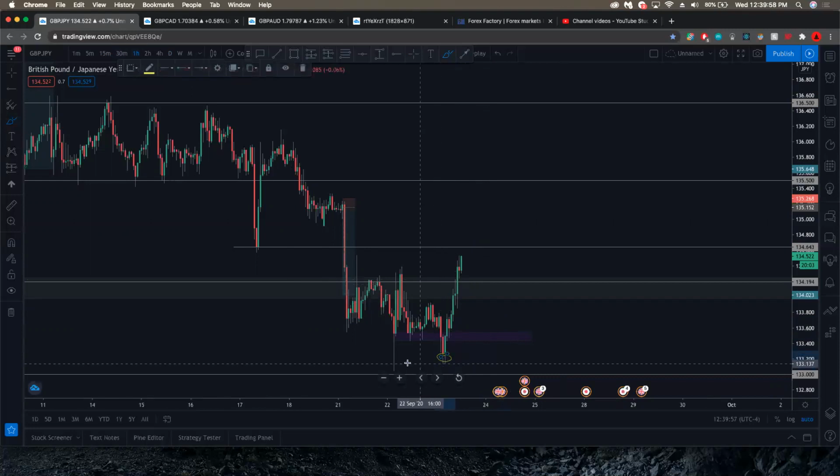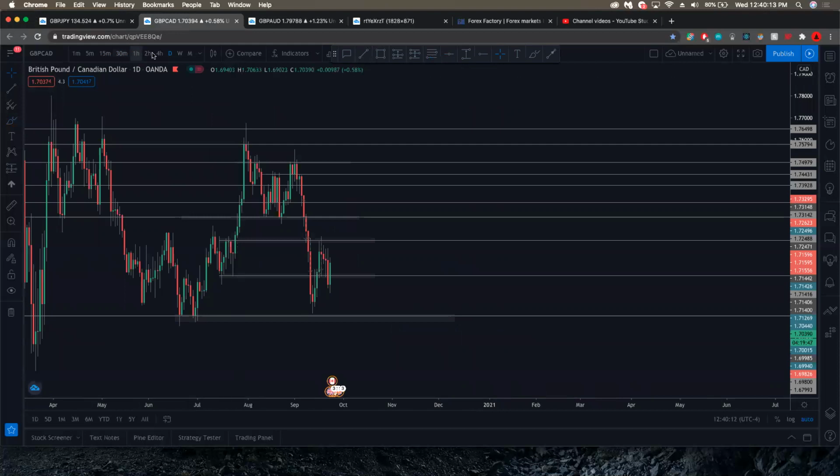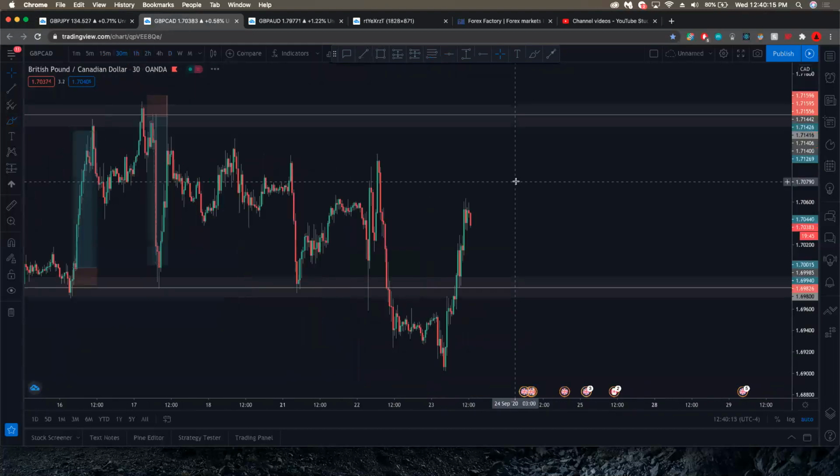We rejected this area twice, right? So once, twice, 133.2 to 133. So if we come down, retest, and then this breaks up, then we can continue up to 135.500. Okay, so that's GJ.